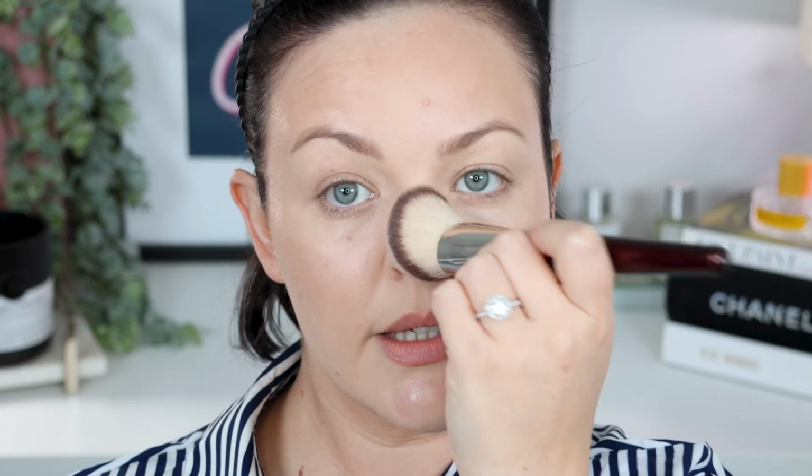That's exactly what this reminds me of as well, especially with how easy it is to blend. I always like to do it across here just to make it seem like I've been to the beach. So that is the cream bronzer, and I love it.